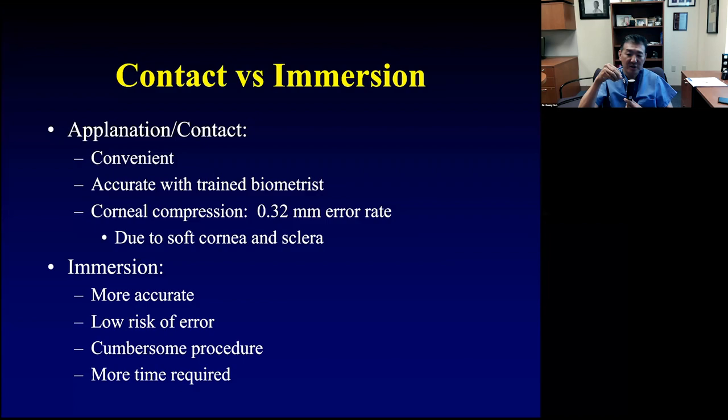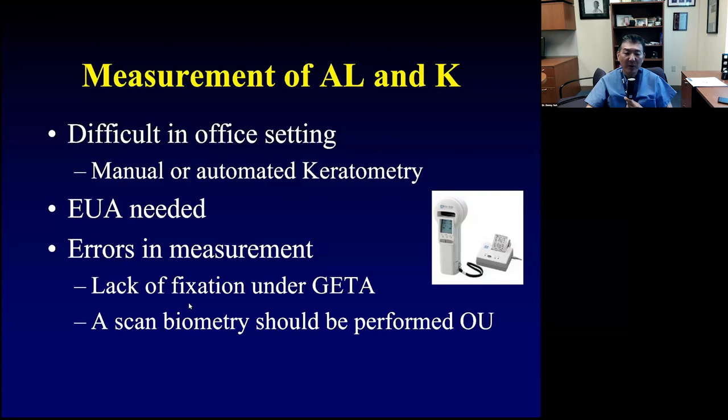You really have to have excellent technique to do this. Immersion technique is perfectly acceptable. Optical biometry is typically not performed in pediatric patients, because many of them we actually have to put to sleep, since we cannot perform the axial length and keratometry in an office setting.